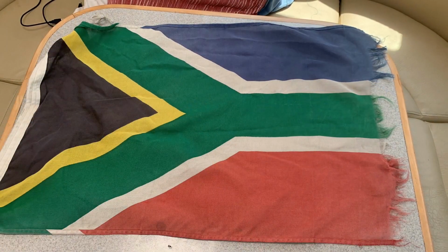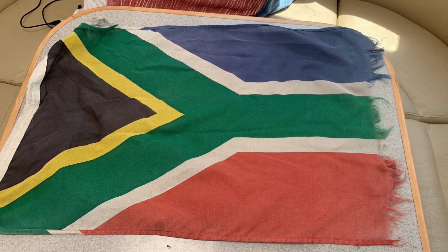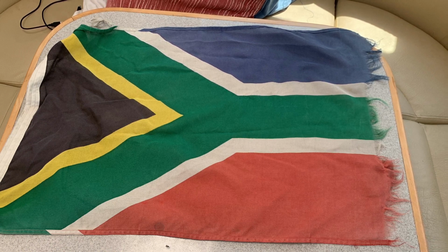Our poor flag had taken a battering flying for weeks and weeks and months, so it was just time to do some repair work on the flag, give it some love.